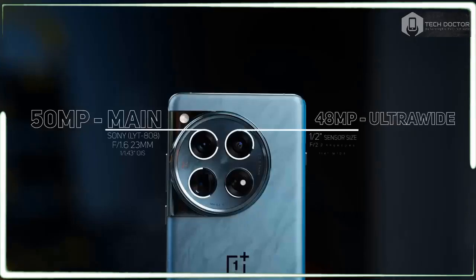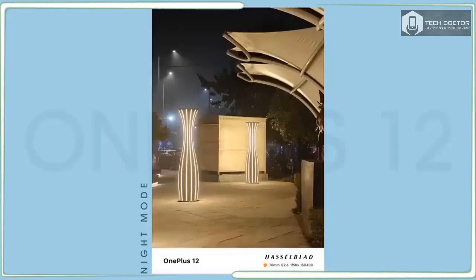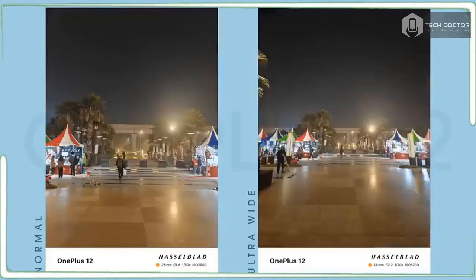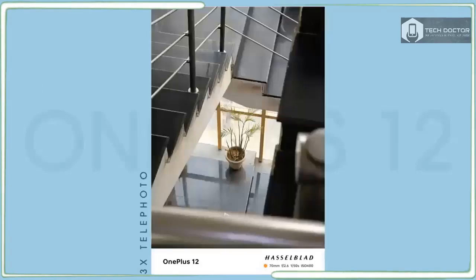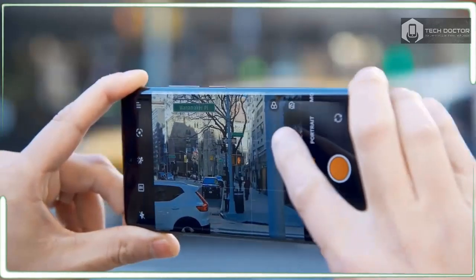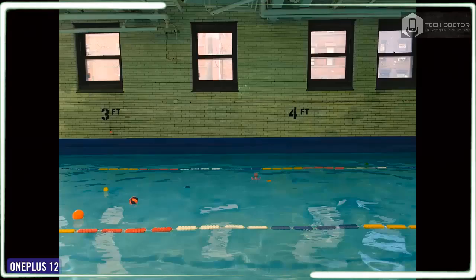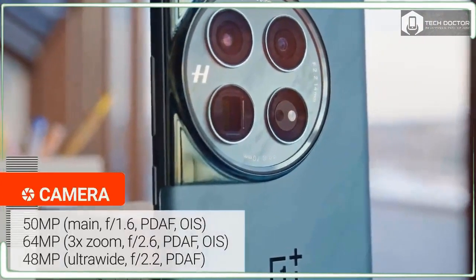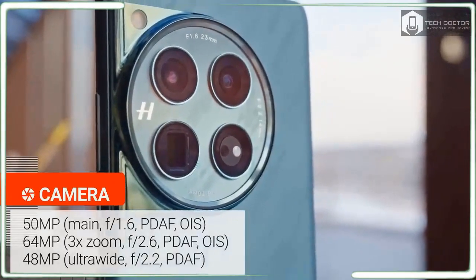OnePlus phones have always come up short in the camera department against their rivals, but the new triple camera arrangement of the OnePlus 12 intends to prove that this phone can finally break the stigma. The 4th gen Hasselblad camera for mobile system of the OnePlus 12 consists of a main 50-megapixel camera, 48-megapixel ultrawide, and a 64-megapixel periscope camera with 3x optical zoom. The telephoto camera is an iterative improvement over the OnePlus 11's 32-megapixel 2x telephoto zoom, but I am happy to report that just about every performance metric around the cameras is better than before.